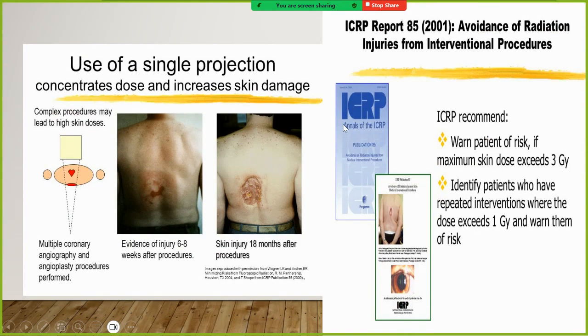Also, another example of deterministic effects of radiation: after a fluoroscopy procedure for cardiac angiography, you find a patient suffering from tissue damage or skin burn, as you can see here, which was reported by ICRP 85. These patients were followed up 6 to 8 weeks after the procedure itself, and this patient was followed up 18 months after the procedure.